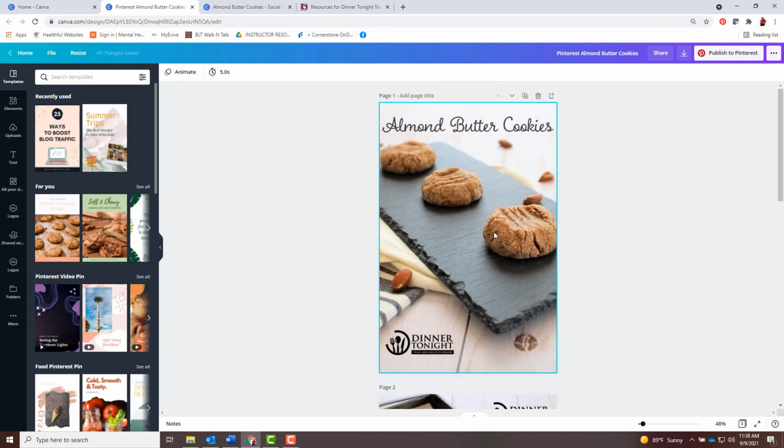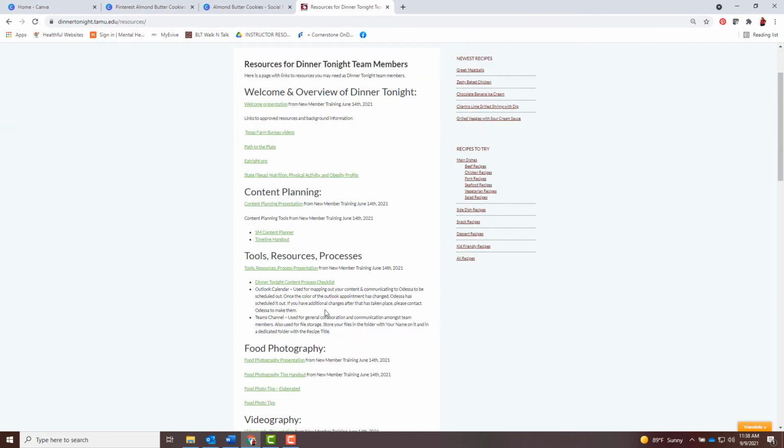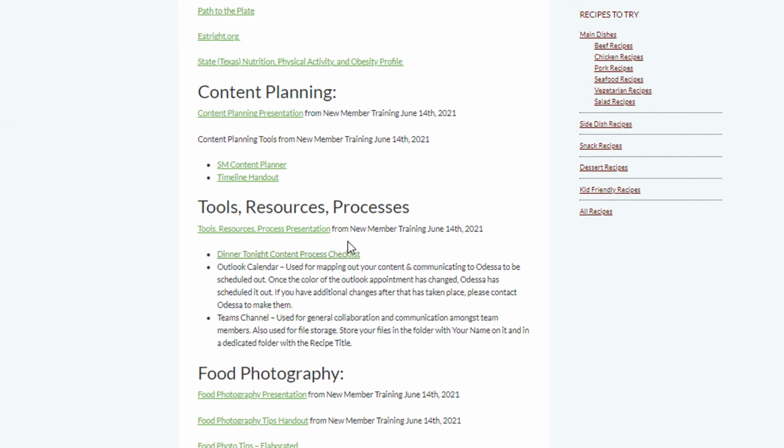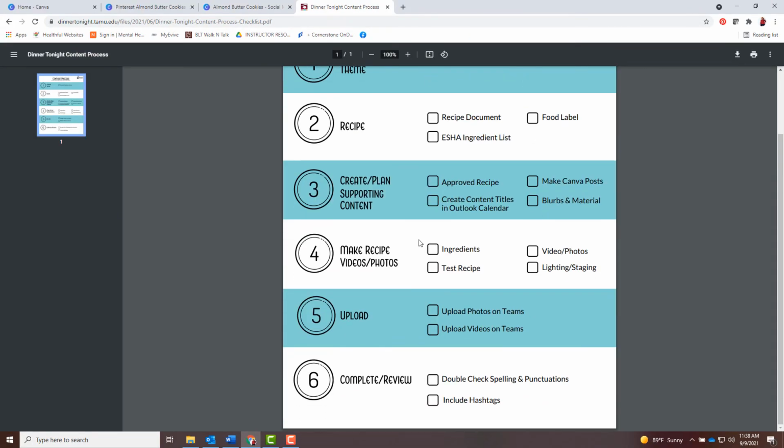Just a quick snippet, but really quick, don't forget about our Dinner Tonight resources page. When you're going over your content process checklist, and you're doing your recipe photos, this is step 4. This is your videos and photos, and lighting and staging. So we're covering this part of our content process.